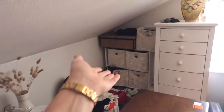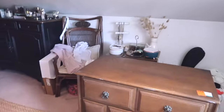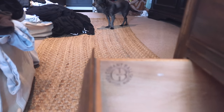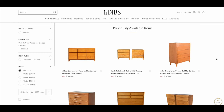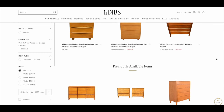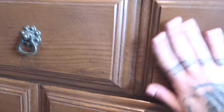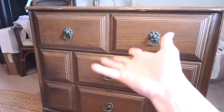How I had it before was this situation, which was always temporary. It was always meant to be temporary. It drives me crazy. It feels like I live in a dorm. This is the little dresser I got, and it actually has some Conant Ball furniture makers from 1852. Look at that. So it's actually really nice. It's nice wood, it's well made, and it matches all of my stuff I already have. I feel like for $11.99 and then I got 20% off is a good deal for a piece of furniture that's this good of quality.